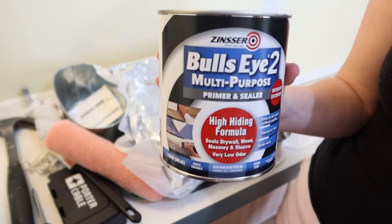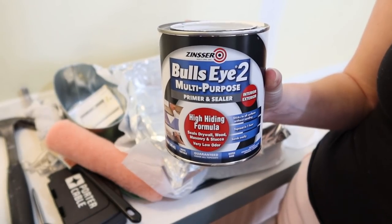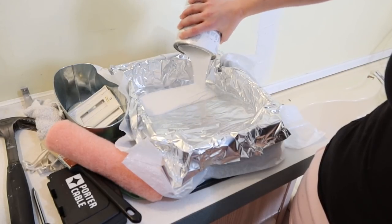I'm going to start priming the cabinets and the doors now, and this is the primer that I will be using.